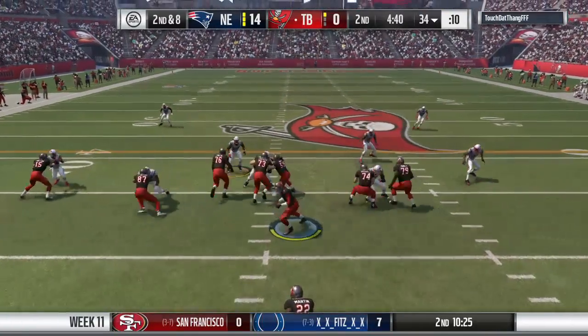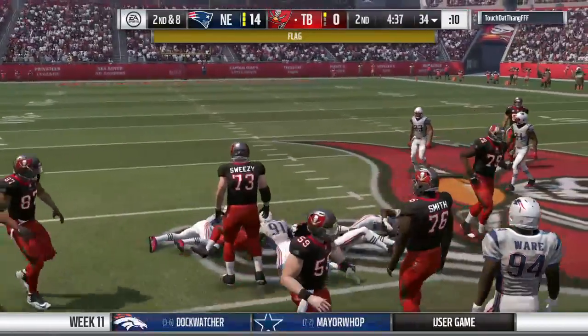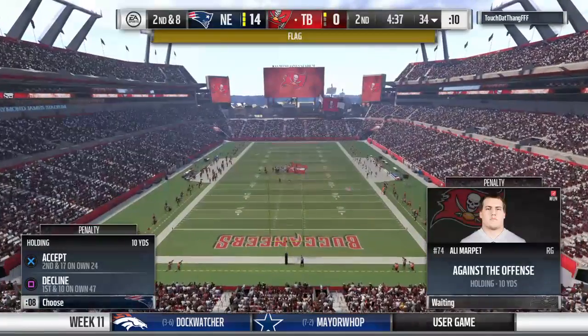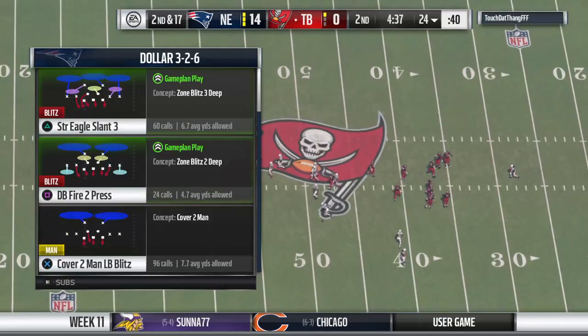Looking to jam the receivers at the line here. Press coverage look defensively. They run. Martin. And he's brought down. And that right there will set him back a bit on the offensive holding penalty.